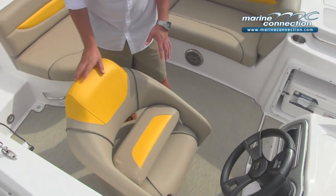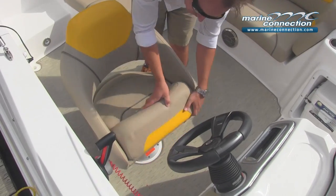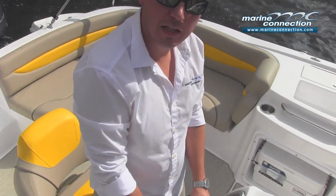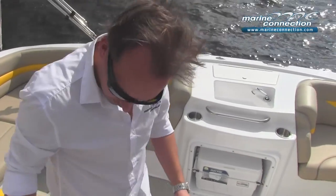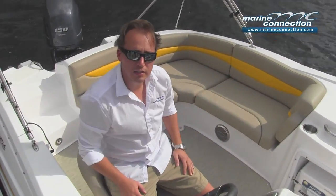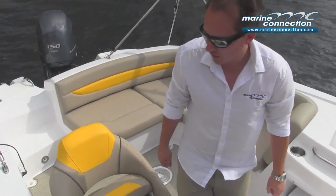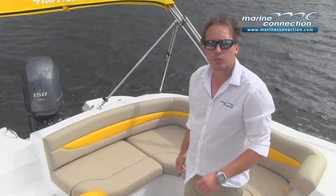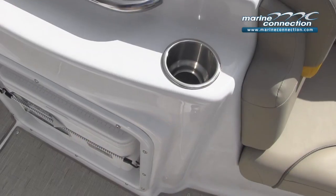On this 203, we do have the flip up bolster seat. In case you want to stand while docking, makes it very easy to do so. Or if you just want to sit a little higher, it's a nice seat for that. This particular 203, we've equipped with a Yamaha 4 stroke, so naturally we do have Yamaha controls on this boat.